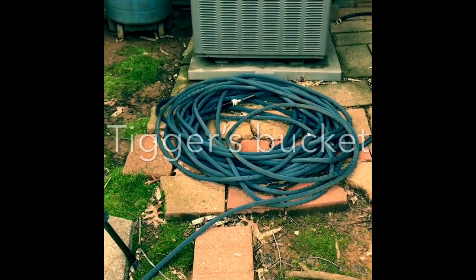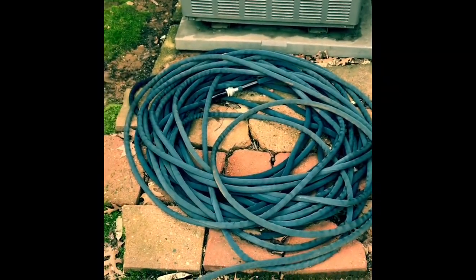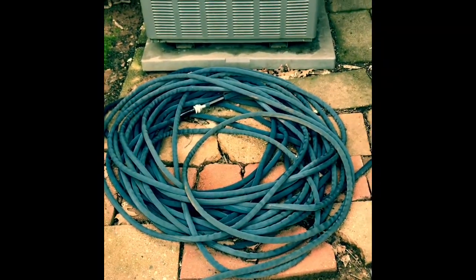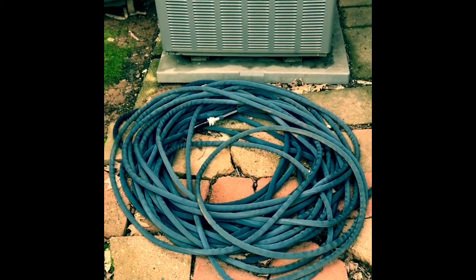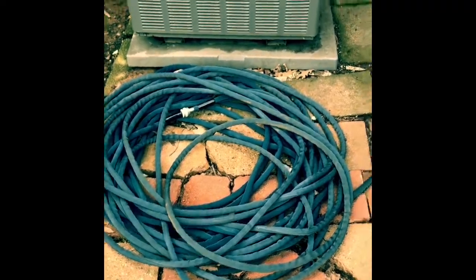Looking here is my water hose. Since I am at home, this is going to be my water source. So anytime you're building a fire, of course, you want to have water.